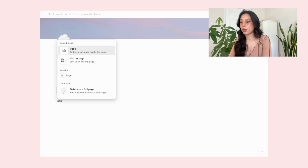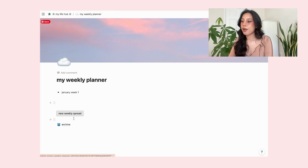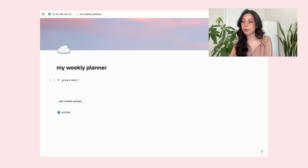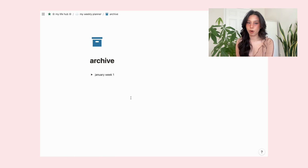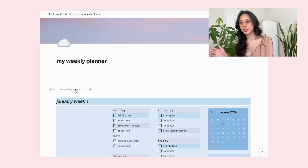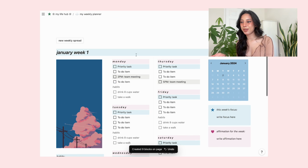And then what I would do is just create a page. So this is a page inside of my weekly planner that I'm just gonna call archive. Now you can take your whole old spread that you just completed that week and you just move it right into your archive and it's gone, but later you can go back and reference it. Eventually you'll have a whole list. So you'll have a whole archive and record of everything that you did. And when you're ready for the new spread, boom, there she is. So easy.